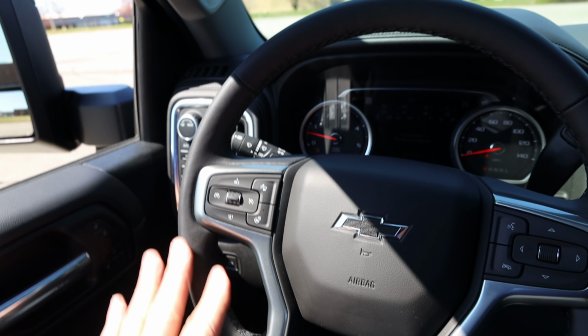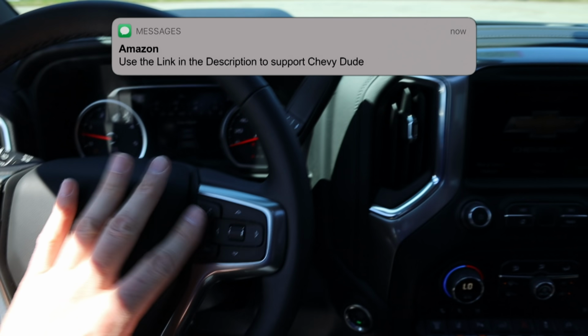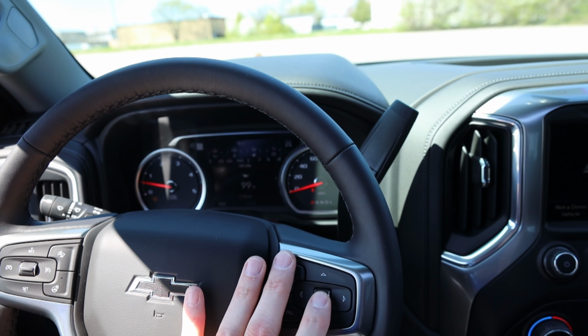Absolutely awesome. On the steering wheel, you got collision alert notification, you got gap adjustment right there, you got heated steering wheel, we got cruise control, we got all the voice recognition system, we have all the driver information system, all of that stuff right up here, which is ever so awesome.